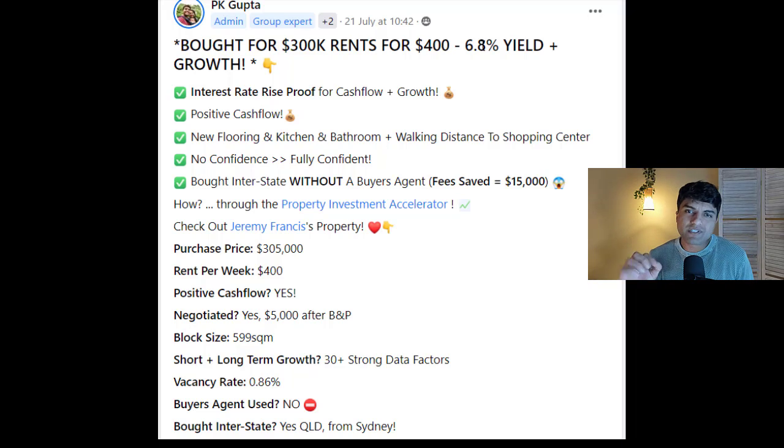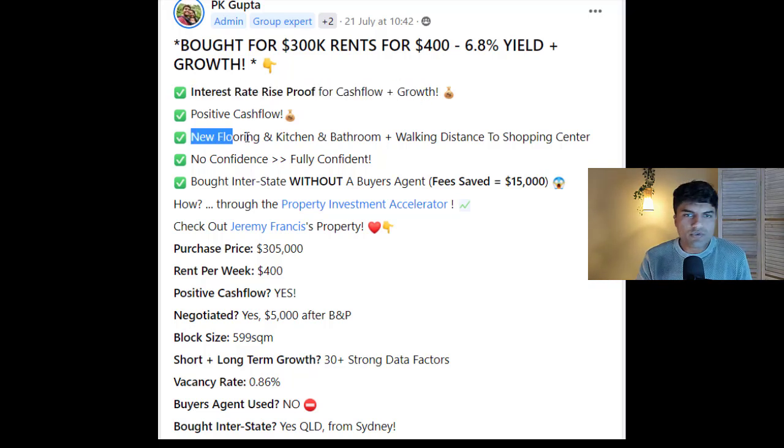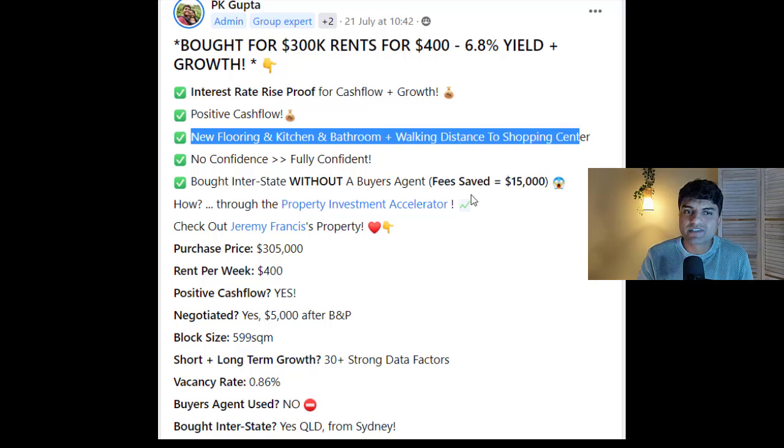That's 6.8% yield. You know, when you get yields like this and interest rates go up, and obviously they'll come down in 12 months or so, you're banking so much extra cash flow, whether it's now or in the future. That is really what allows you to ride through cycles of unemployment up, down, interest rates up, down, oil prices up, down. You know, this is really interest rate proof for both cash flow and growth. It is positive cash flow. New flooring, new kitchen, new bathroom, nothing to really do about it. Walking distance to shopping centers.